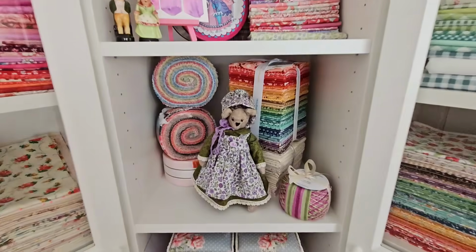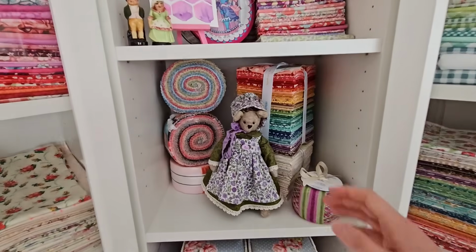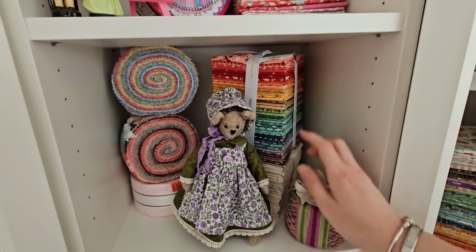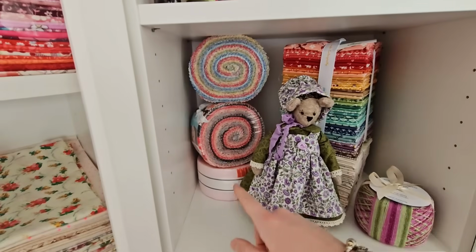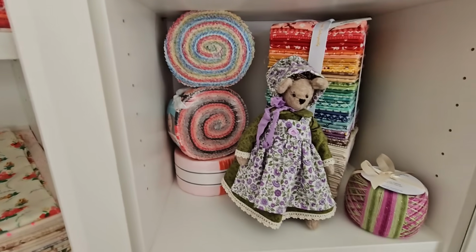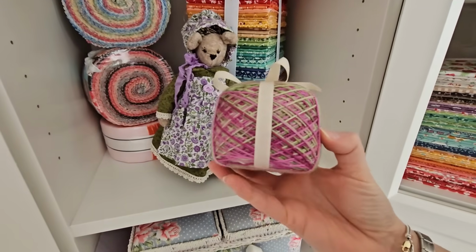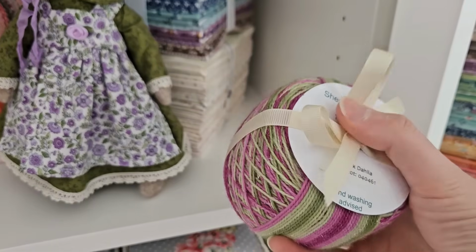Then moving up, I've done 2 shelves that are more decoration. So we've got Hannah the Hedgehog, a Laurie Holt bundle, and then a cream bundle underneath. 3 jelly rolls. Those are all the jelly rolls that I have, but I do need to start using them, don't I? And then this beautiful hand-dyed yarn. Isn't that just lovely with the sparkles in there?